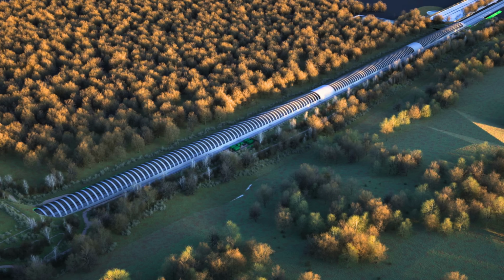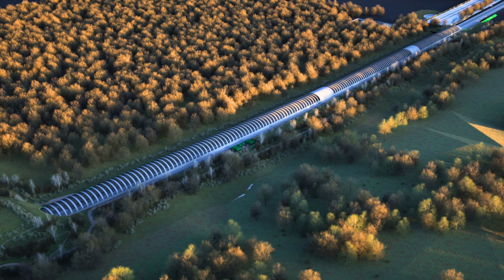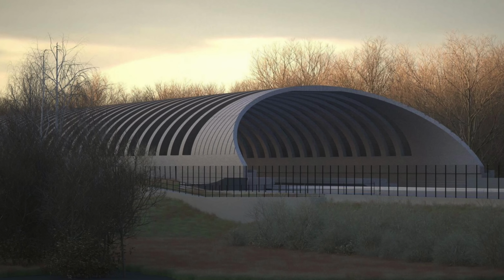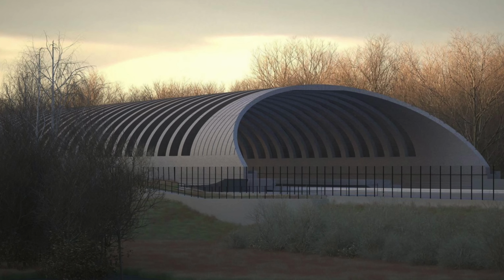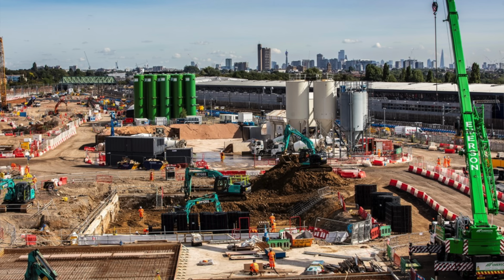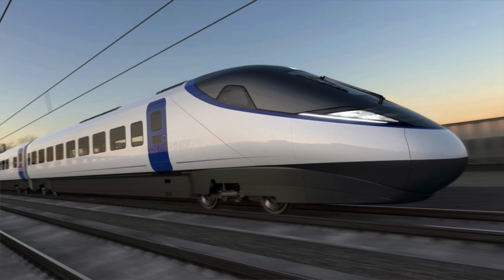This is the £100 million bat shed. What you're looking at is a concept drawing of a shelter which has been proposed to keep a colony of bats safe from a new railway development here in the UK known as HS2.